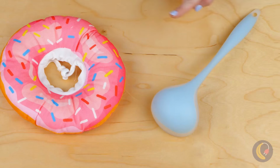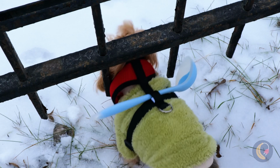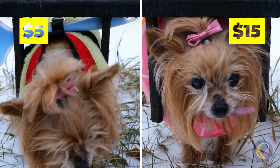Now, how about the other one? A nice big ladle can work just as well. And the best part is, your dog can also help you serve soup.